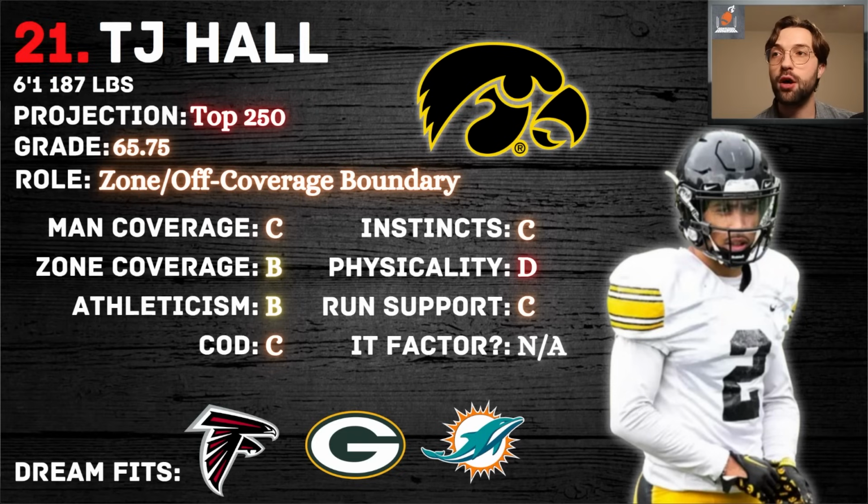His top speed is okay. He's getting stacked by polished release packages. Woof, he definitely got burnt deep. That's the rep I ended up posting. Number 2 on that team was the other guy, so funnily enough, it was 2 versus 2. He has long arms, though, which is really nice to see. He's getting toasted by speed.